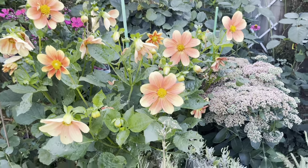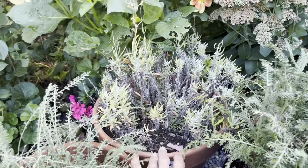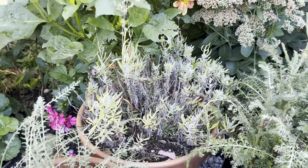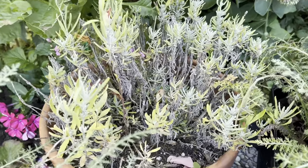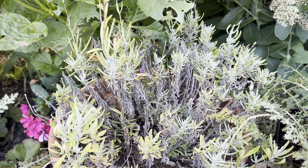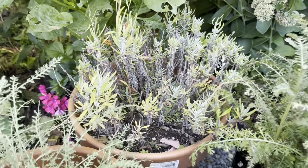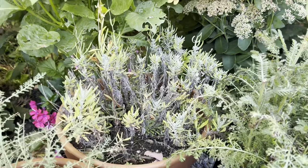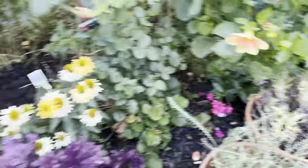That's the game plan. My lavender, I have three of these in terracotta pots. They were here last year, came back this year, but look at them. They look like they're half dead. I think I'm going to take them out. I might plant them in another spot, I might not, but I think it's done. I've given them a whole summer to rebound, but they have not, so they're coming out.